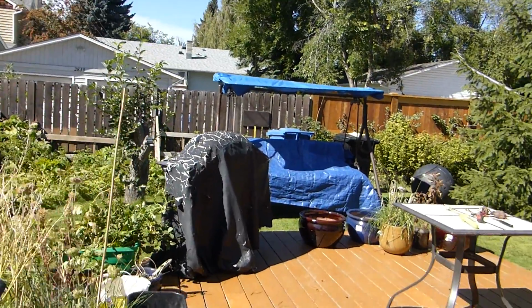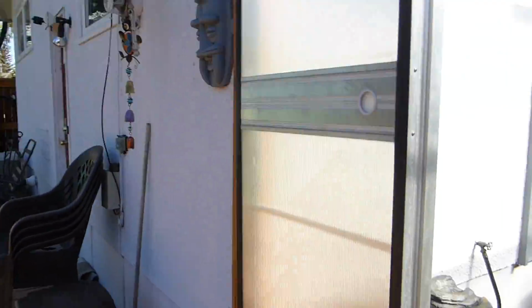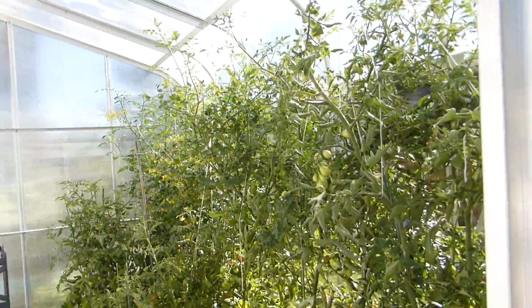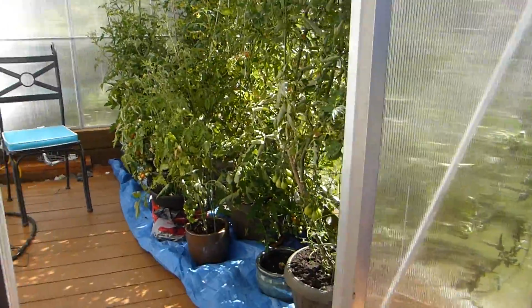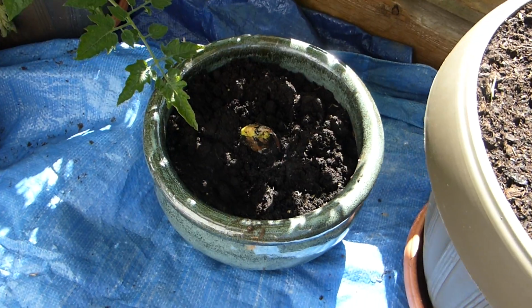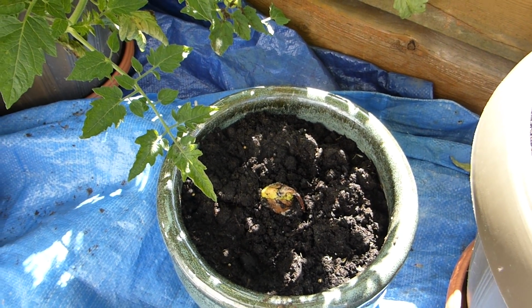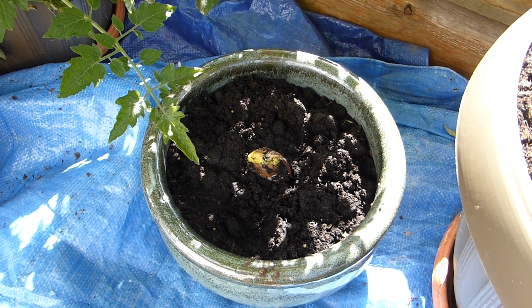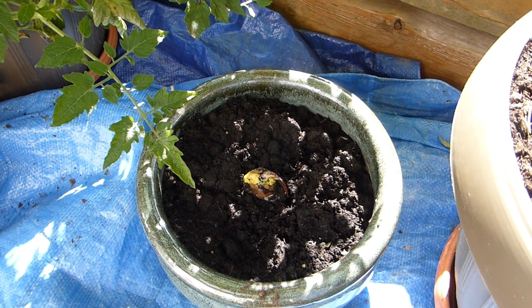Let's just have a quick peep at the Leanto greenhouse, the tomato shelter. Oh, I'm going to try to grow mango. This is a mango seed. It's going to take about 3 years, but I'm going to prune it small. It's a very sweet Mexican mango.